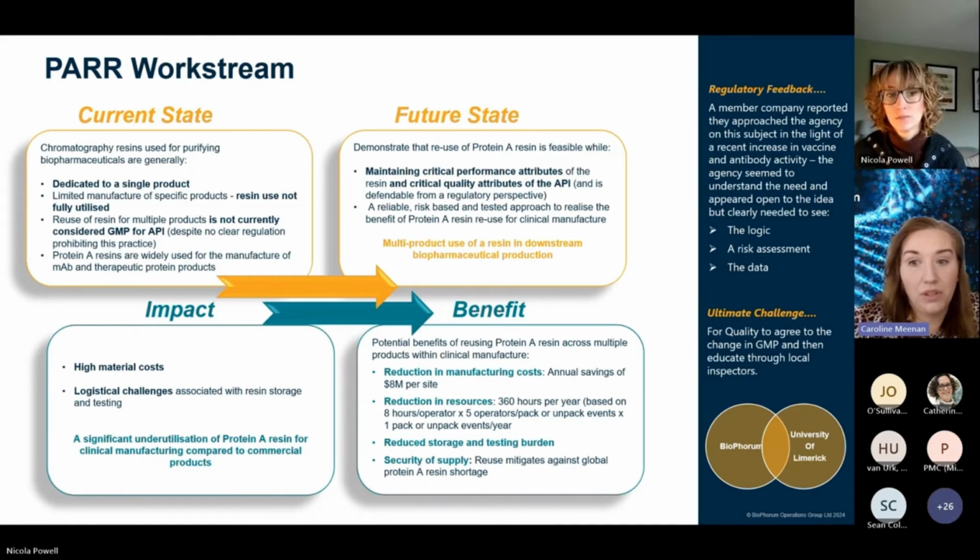So this project has been running for quite a long time because there's so much work involved in it to demonstrate this. You will note at the bottom right-hand corner of the screen, we've outlined the University of Limerick and BioPhorum. So the University of Limerick are doing a similar project in a sense that they are looking at the reuse of Protein A resin moving from product A to product B. However, their studies are theoretical.